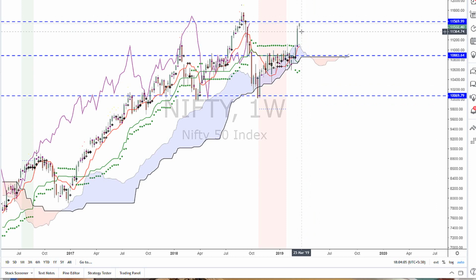So all we know right now is it's got a high probability to get to that resistance level by March 25th. March 25th is the timing element. So right around that date, we're going to be looking to see exactly where the markets were and if that resistance level held.